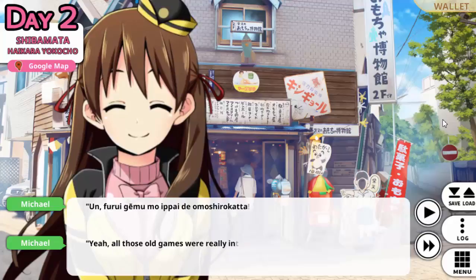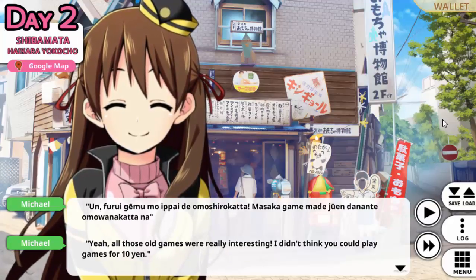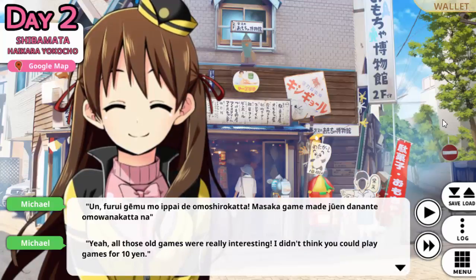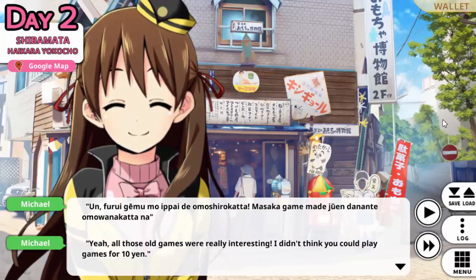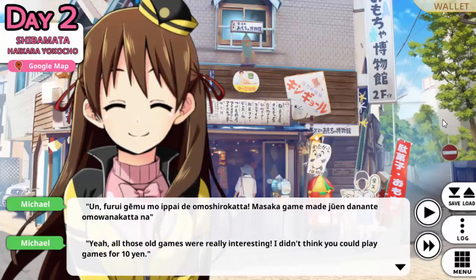Yeah, all those old games were really interesting. I didn't think you could play games for 10 yen. Well, I liked it. Well, actually, 10 yen.